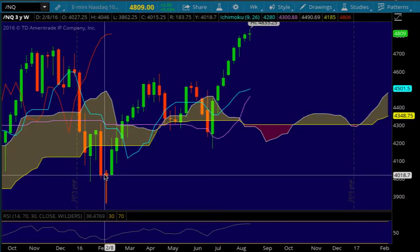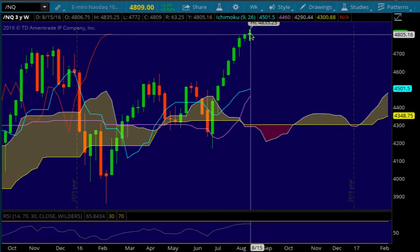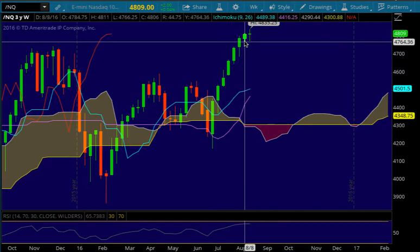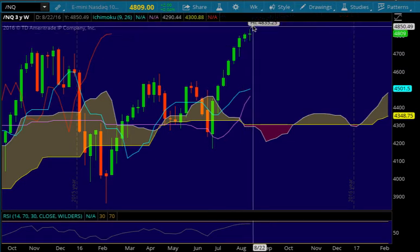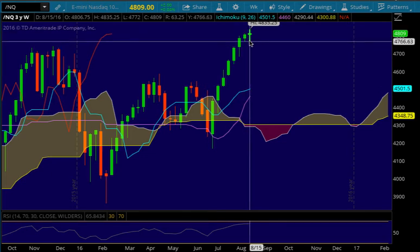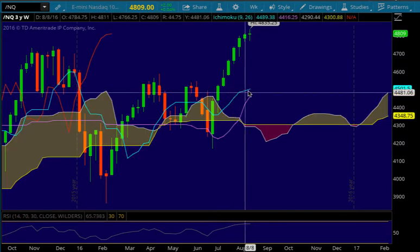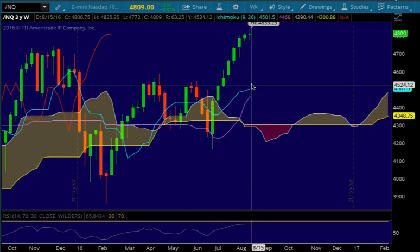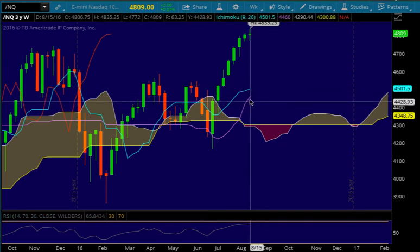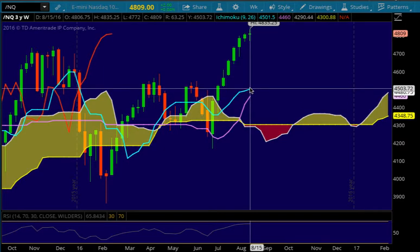So the NASDAQ is looking extremely bullish, a very strong uptrend, although we did put in a long-legged spinning top type doji here after making a new high, so we could see some sideways action. We did make a higher high and a higher low, but we could see some flagging action. This situation here, where the Tenkan-sen and the Kijun-sen are pretty close together, is a little bit dangerous, as it could indicate the possibility for a bear cross, which would be if the pink line crosses over the blue line here.